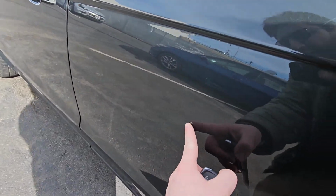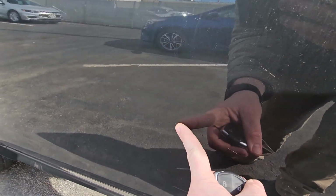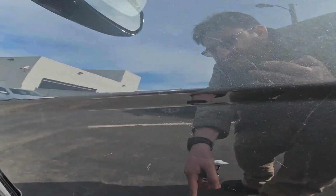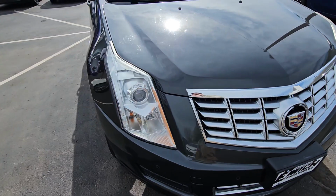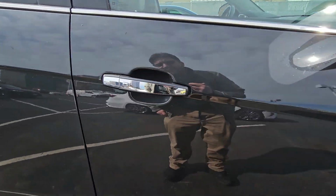I think this little door ding right there, nothing crazy. Let me see, is that one? No, that's dirt. Nothing too crazy on here. No major blemishes. Of course, on a 7-year-old car, a single door ding is to be expected. Let me see out here if I can find anything else.